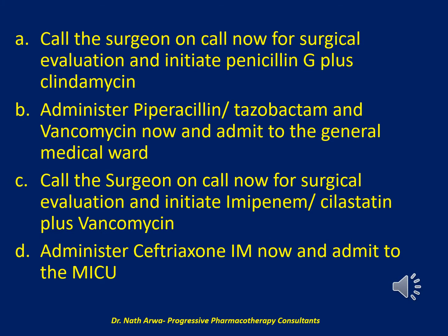Would it be A. Call the surgeon on call now for surgical evaluation and initiate penicillin G plus clindamycin, or B. Administer piperacillin, tazobactam and vancomycin now and admit to the general medical ward, or C. Call the surgeon on call now for surgical evaluation and initiate imipenem, cilastatin plus vancomycin, or would it be D. Administer ceftriaxone IM now and admit to the medical intensive care unit? I will give you 10 seconds to choose the correct answer to this question from the listed options.